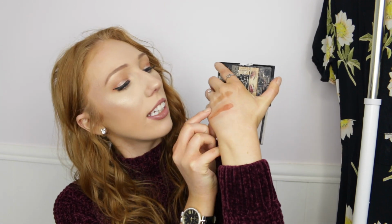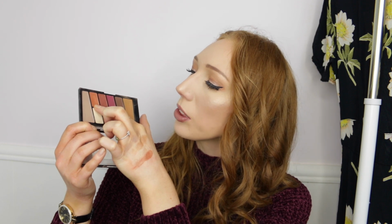So I've just done a couple of swatches on here. As you can see, these are the 3 that I use pretty much every single day, and then I also have this transition shade right here. So they're not chalky, they're very highly pigmented, they blend amazingly, they blend like a dream. Today I'm using this shade right here, and also this shade which is on the outer third.